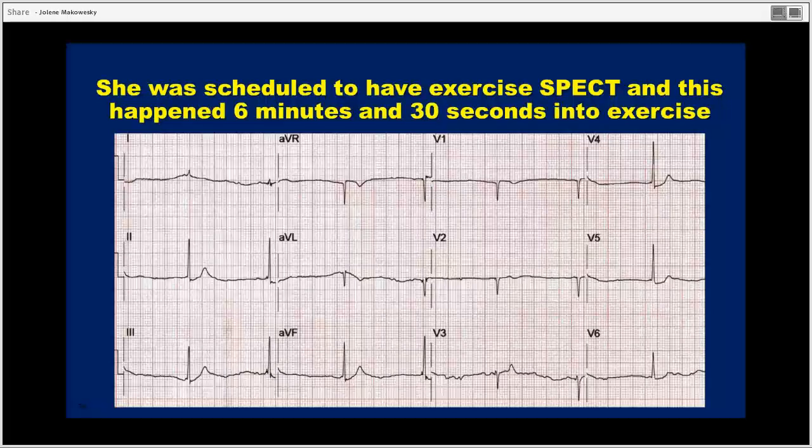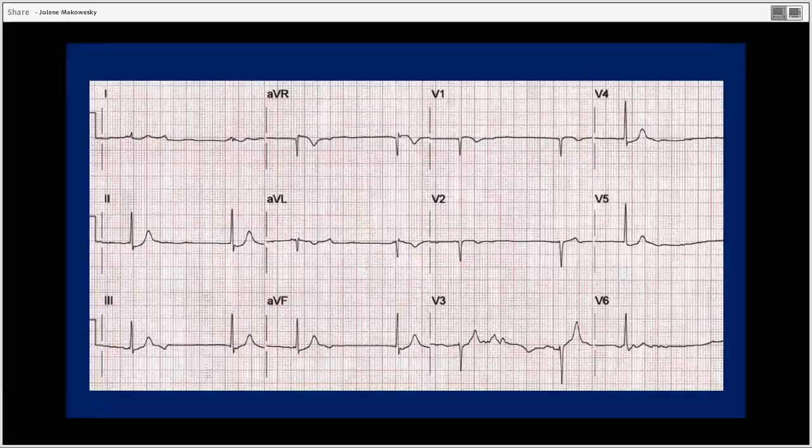I was going to say that's her syncopal episode. I don't see that there's AV synchrony anymore. It looks like there's AV dissociation. I'm trying to see if there are P waves all the way through. Is there a P wave right in front of the QRS? Yeah, maybe. So it looks like she developed AV dissociation. That's true, because there's a P wave and a junctional beat, looks like junctional bradycardia. And this is more of that.